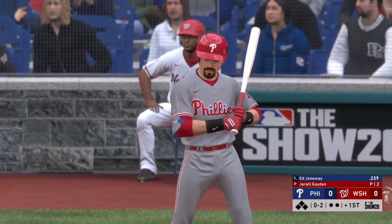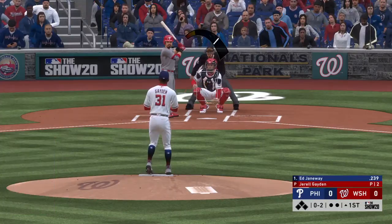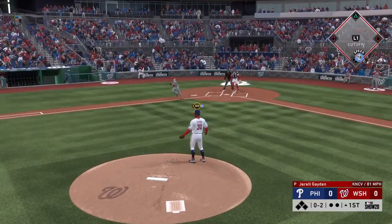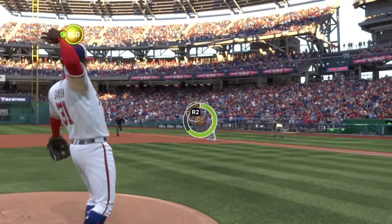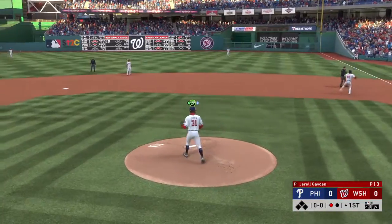I bet you this team comes out on the attack today. Put them away. Give them your best stuff. Here you go. Now here's a comebacker back to the mound. And he'll flip on to first to record the out.